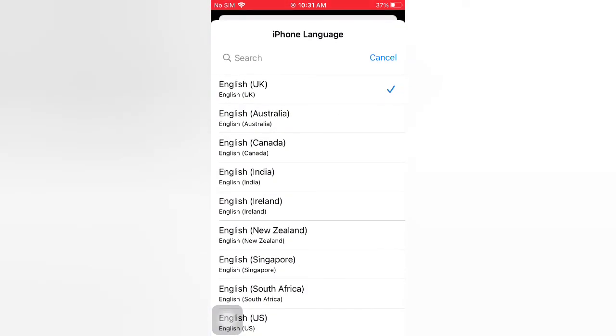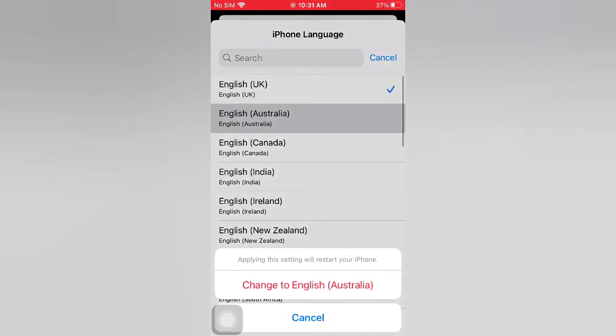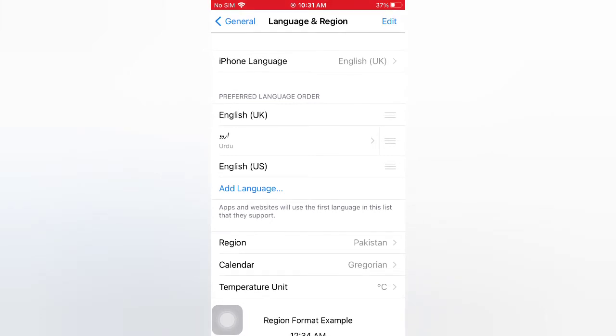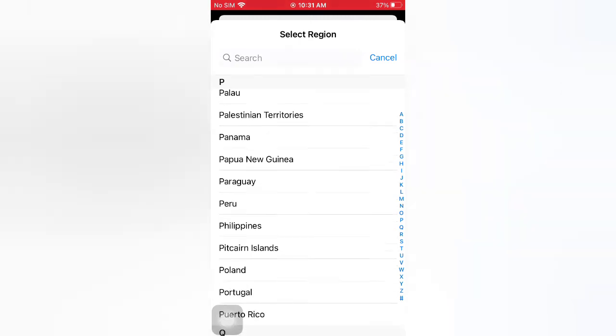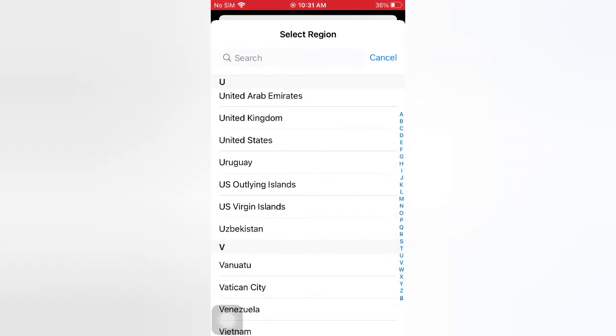Select any one language. Tap Change to English language. Then go back, tap Region, select any one region. United States.